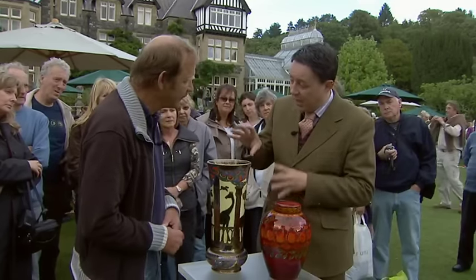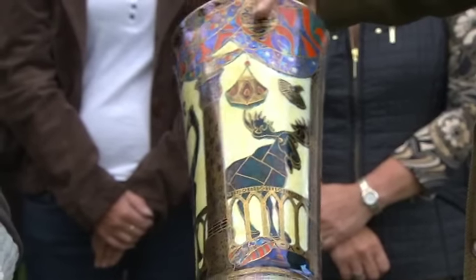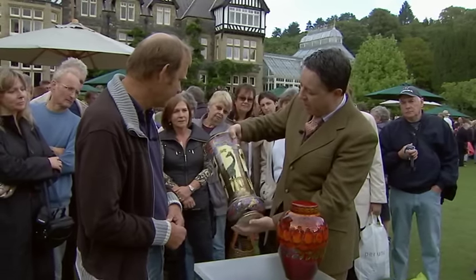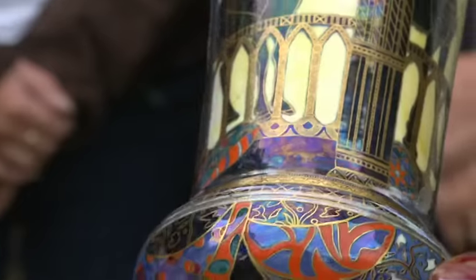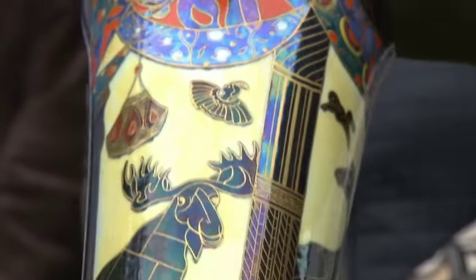And I've got to say, I love this vase. I mean, who couldn't love it? We've got a moose looking over a balcony. Yes. There's curtains, sort of Arabian lamps. Here we have a giraffe and some sort of strange bird. Yeah. And I think there's a little sphinx. I mean, it's mad, it is, but wonderful at the same time.